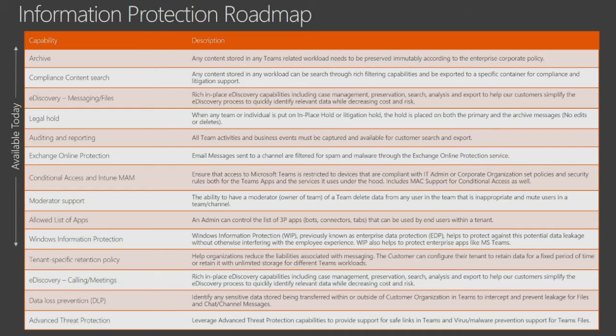So I'm going to now have Anshuman come up and run through a demo of some of these. We won't spend most of the time getting into the guts, so you can actually see how this stuff works.